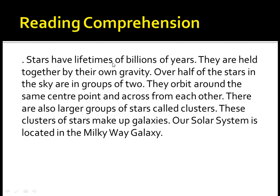Stars have lifetimes of billions of years. They are held together by their own gravity. Over half of the stars in the sky are in groups of two. They orbit around the same center point and across from each other. There are also larger groups of stars called clusters. These clusters of stars make up galaxies. Our solar system is located in the Milky Way galaxy.